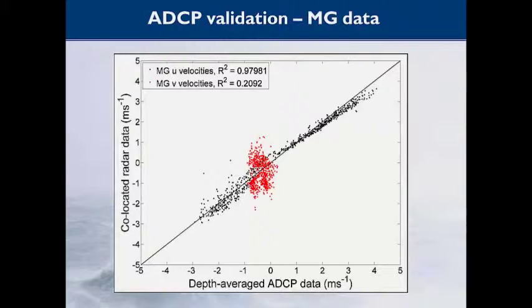The slope up in the top right-hand corner there, in the U velocities, this may have something to do with the depth penetration of these waves. I'd like to talk to people about this if they've got any handle on the physics of that, because we're quite interested in how we're going to pick that out.